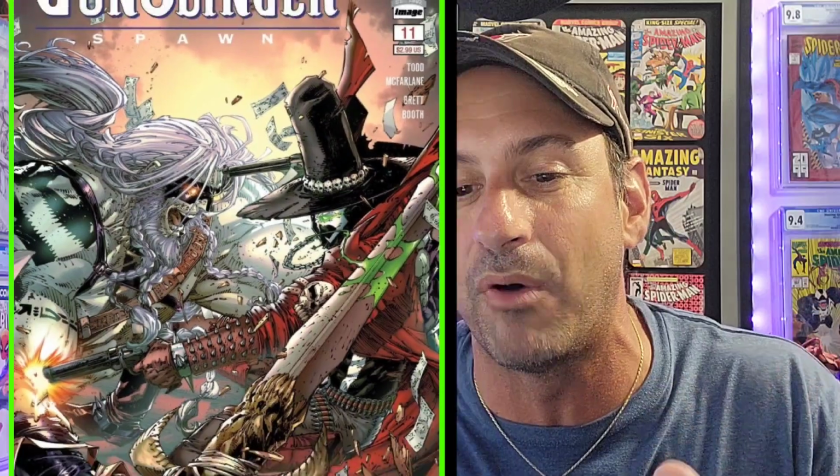Next, and finally, last but not least on this list, number 1 this week goes to Gunslinger Spawn issue 11, done by Brett Booth. This is cover B. Here we get to see Gunslinger doing battle against the new villain by the name of Radcliffe. And there is so much detail that goes into this cover. It's absolutely amazing. And what I love about this comic book is that we have a comic book artist that not only does the interior art, but he does cover art as well for it. And again, you can spend probably a good 5 to 10 minutes looking at all the details of this cover.